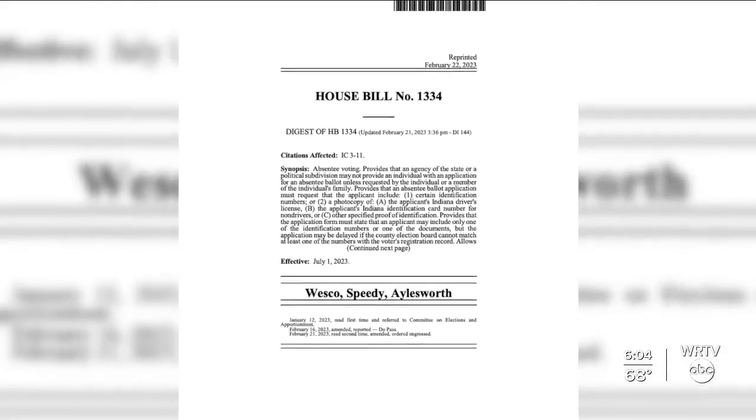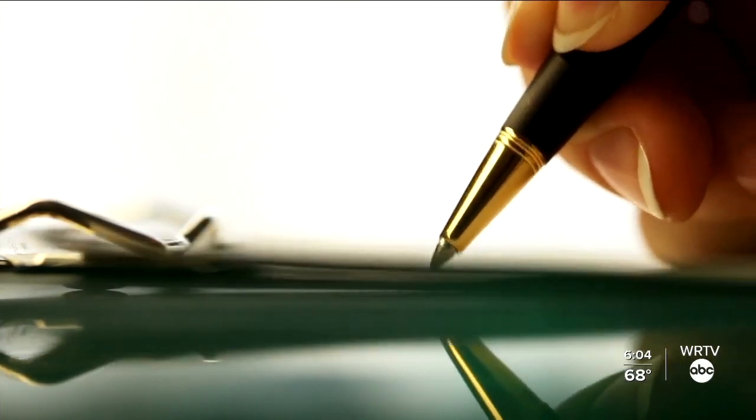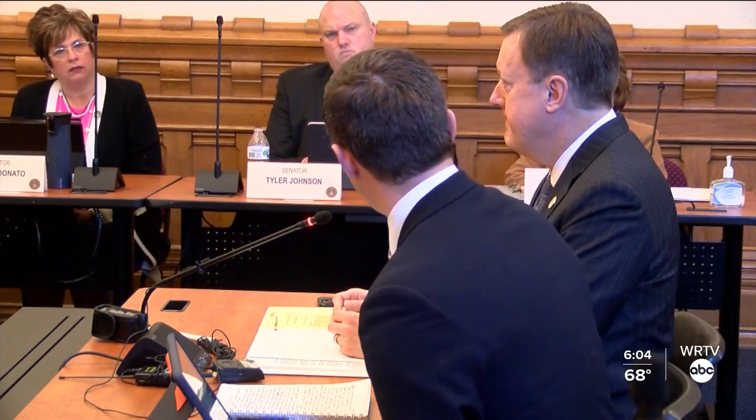During Indiana elections, absentee ballots that are either mailed in or dropped off in person are verified through a voter's signature, something Wesco feels is inadequate. I believe this will bring objectivity to the process of verifying an absentee ballot application, and that the one requesting it is actually the individual that they say they are.